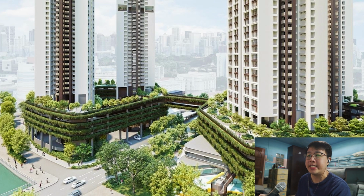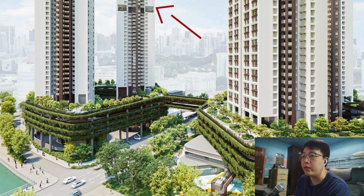The car park and facilities will take up the first 5 stories of the project, meaning that you can have easy access to your unit from the car park. Also, like many projects these days, there is a roof garden on top of the car park and also additional sky terraces on the 27th story.